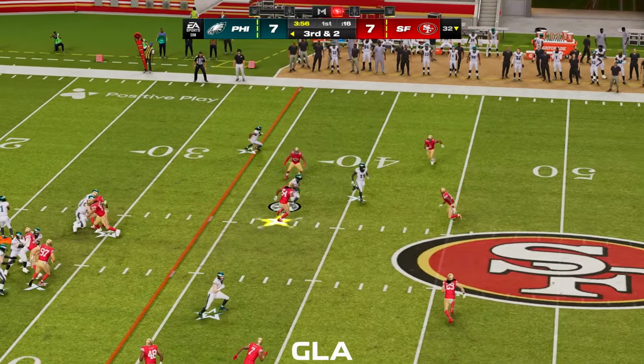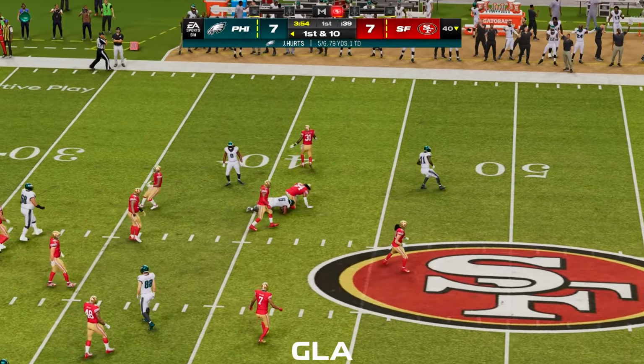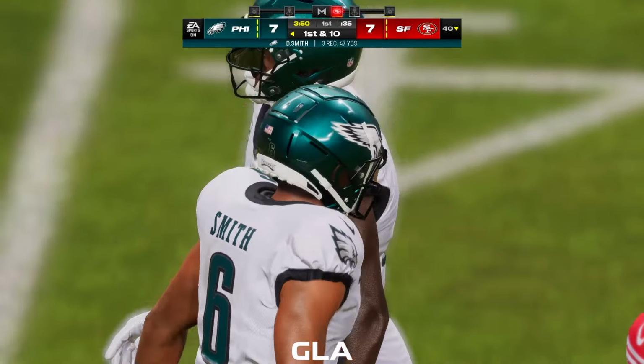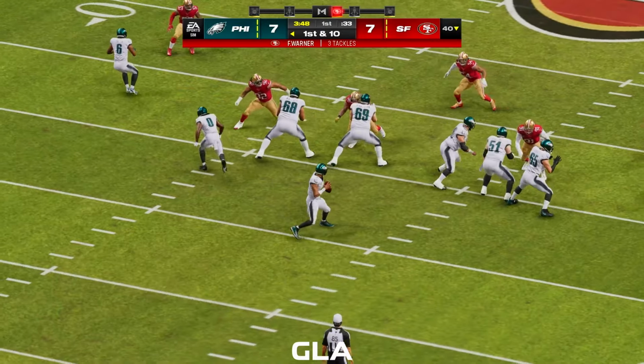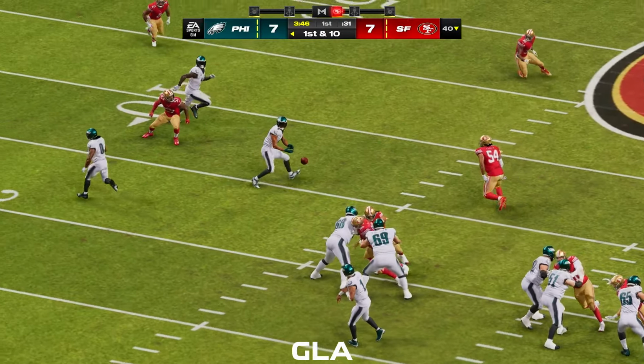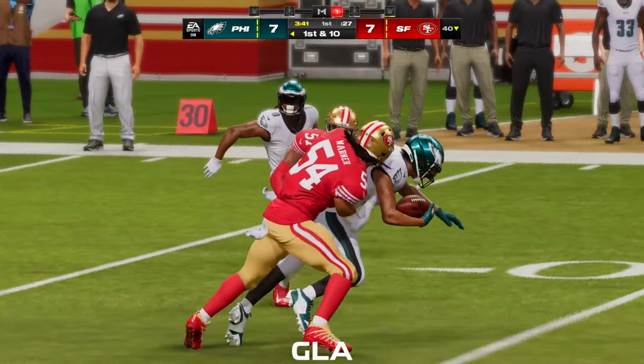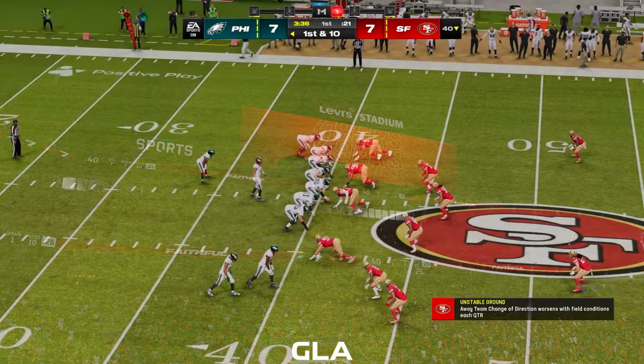Here's Hurts to throw. Able to find the open man. That's complete. And he is going to have an Eagles first down, and he's going to have it by plenty. Able to get 8 yards there on 3rd and 2. I know this may be jumping the gun a little bit, but 7-7, they're flinging it around like crazy. Look at the drive that's going on here.